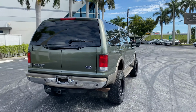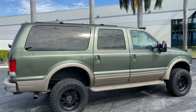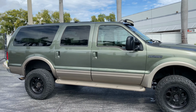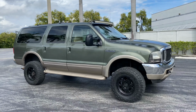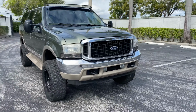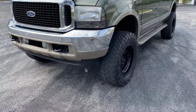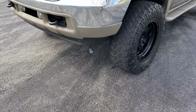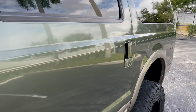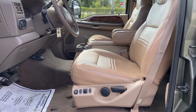This truck came straight out of Texas, all the way to us here in South Florida. It's got a nice light bar on top with a switch inside. As you can see here, the tires and wheels are 18-inch Trail Grapplers. It's got an engine block heater for you guys up north. 212,000 miles on this beauty right here.